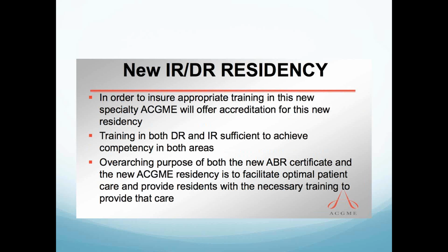This is again from the ACGME site. It is really critical that we have adequate training in diagnostic radiology, because that allows us to not only diagnose, but helps us to do the treatments and the kind of targeted therapy. So we have to be competent in both. That's tricky to combine, diagnostic training and interventional training, in that time frame. This is what the ACGME and the ABR want to do to facilitate optimal patient care, so we have to make sure you're trained appropriately.